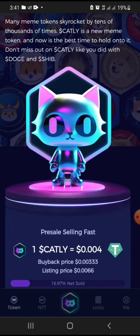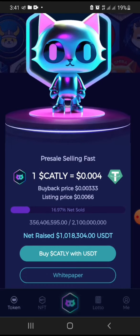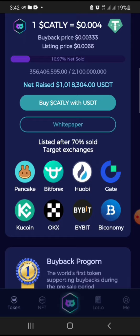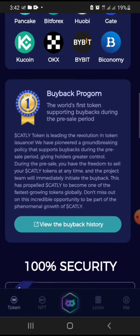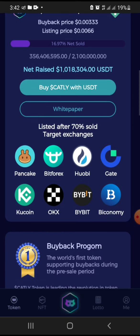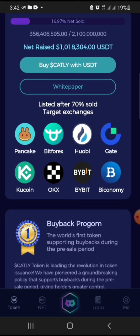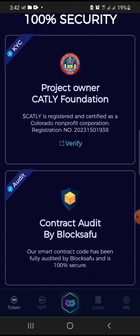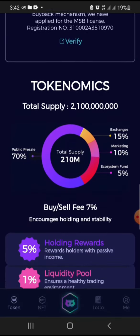Okay guys, I know someone who has been able to withdraw about $100 and something just by participating in this airdrop alone. So you should go ahead and sign up immediately and join this airdrop. As you can see, they are saying they are listed after 70% sold, target exchanges: Pancake, Bitforest, Hobby, Gate, KuCoin, OKX, Bybit, Biconomia, and so many other platforms. Their security. So guys, how do you sign up on this platform?